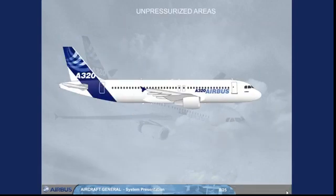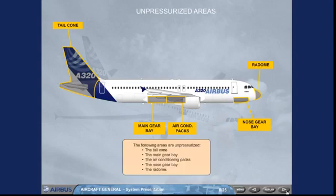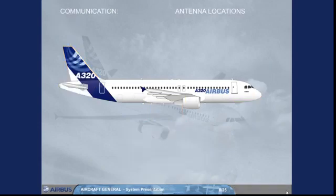The following areas are unpressurized: the tail cone, the main gear bay, the air conditioning packs, the nose gear bay, and the radome. Let's briefly familiarize you with the location of the communication antennas: VHF-1, VHF-2, VHF-3, HF-1, and HF-2.